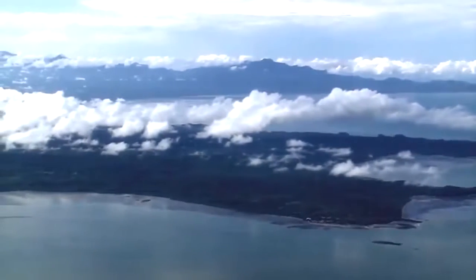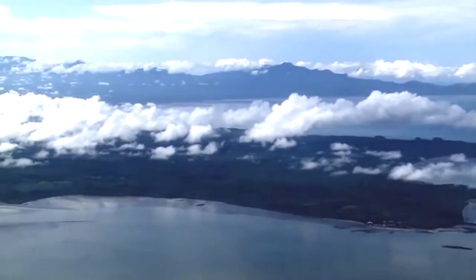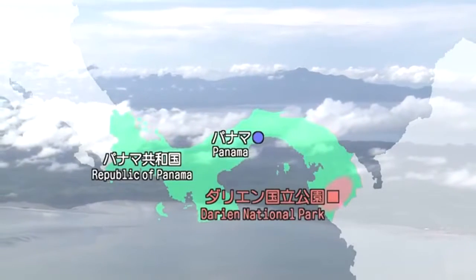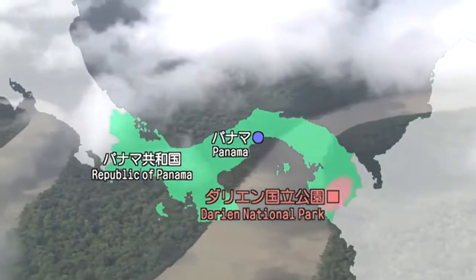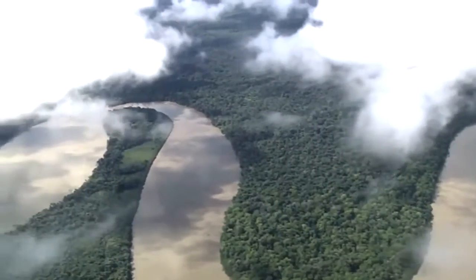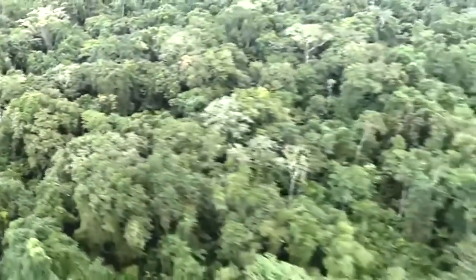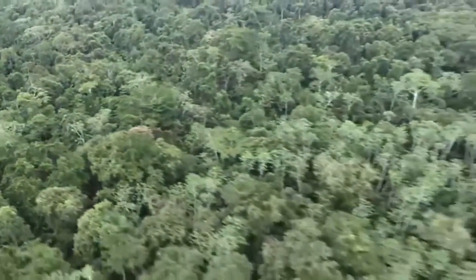The Republic of Panama is a country located in the southernmost tip of Central America. Along its border, with Colombia on the easternmost edge, is Darien National Park. Boasting an area of 5,970 square kilometers, the park is Central America's largest national park and contains a rich variety of natural habitats, from mangrove forests along the coast to tropical rainforests and mist-covered forests inland.